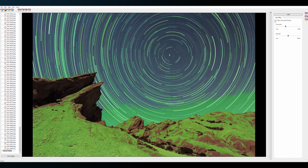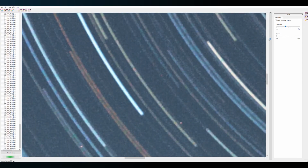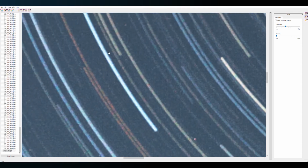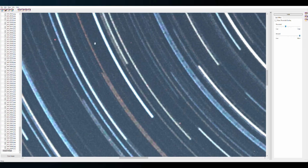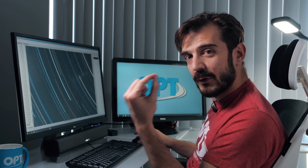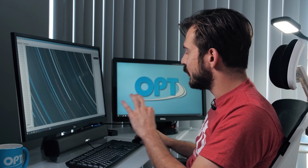So once you're happy with that, we could uncheck this and zoom in just a little bit to see what this is doing. And if I bring the amount all the way down, you can sort of see how the gap filling is working. So as I slowly start to bring this up, you can see that it's gonna start smoothing out those stars, especially here. You don't wanna do it too much because you're gonna do some crazy artifacting and it's going to blow out some of your stars. So you wanna find a happy medium so that way you don't have those gaps, you don't have that little jitter for every frame that was taken, and you have a nice smooth star trail.